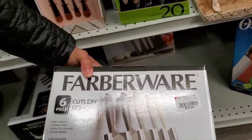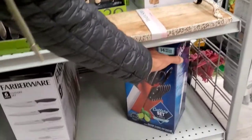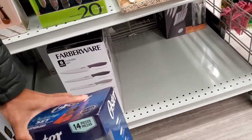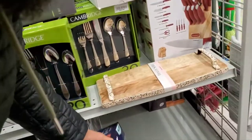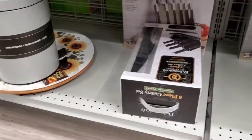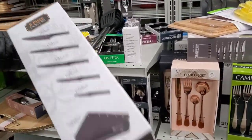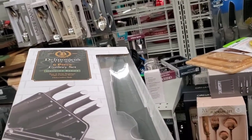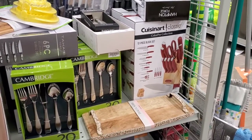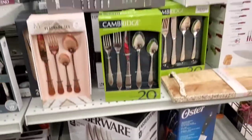$20? That's how they store it? Mm-hmm. So, 6 pieces. $29.99. This kitchen theme is gray, but it may not matter. Gray is stainless steel, I should say. 25. That's a big one. I had a big one of all of them. Mm-hmm. That one? Oh, they got a couple of them. Okay, let me think about it for a minute.